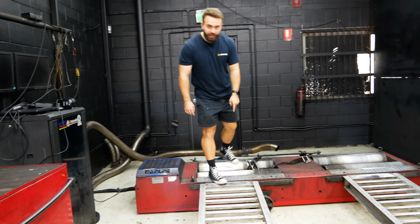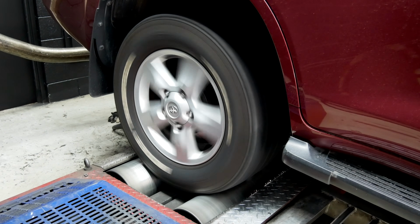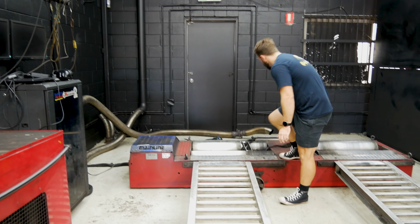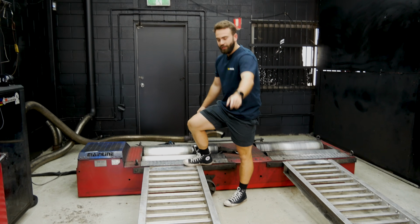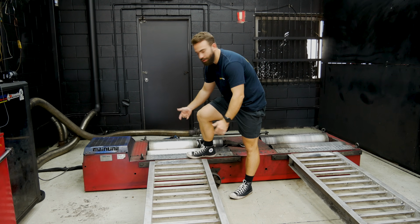We've got some rollers here. Once the wheels are sitting in the dyno bed itself, the car's going to want to drive forward. So we've got a strap here that we're going to attach onto, say, the lower control arm, and some chocks at the front. As that car wants to drive forward, it's going to pull upward into this roller.